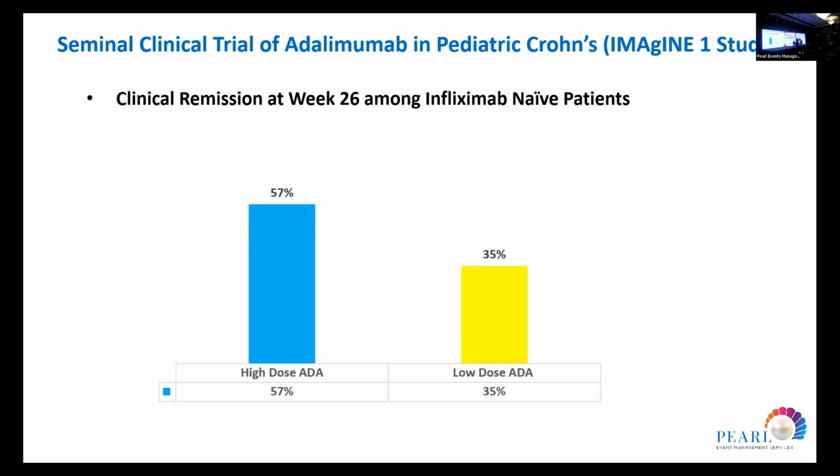Clinical remission at week 26 among infliximab naive patients, those who had never been on infliximab, was 57%, which was superior to that achieved by infliximab. So I would say, casually, that infliximab, with the advantage of being given first time in naive patients, was the superstar for Crohn's in adults. But I think adalimumab basically does as good, though it basically trailed behind infliximab. Whereas in the pediatric Crohn's literature, adalimumab and infliximab are like this. Both of them work really well, including adalimumab after infliximab. But those who get adalimumab as naive patients do as good as those who get infliximab.